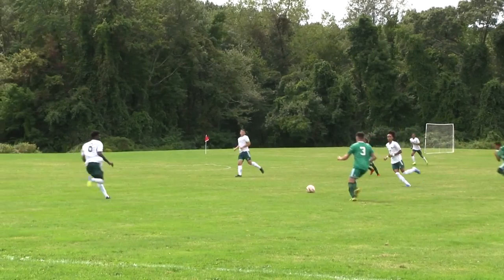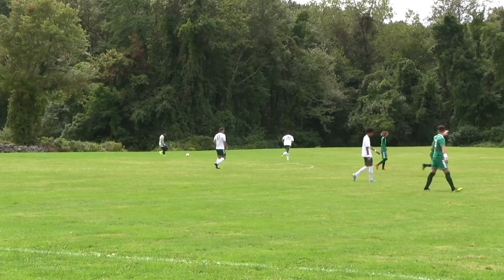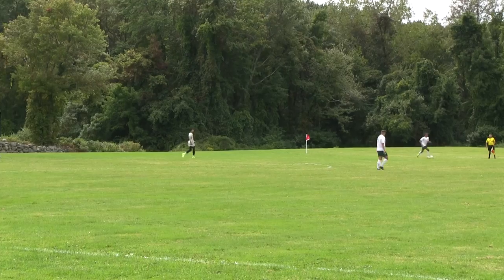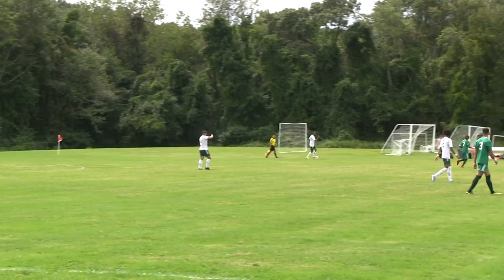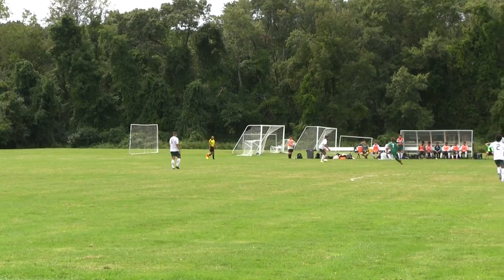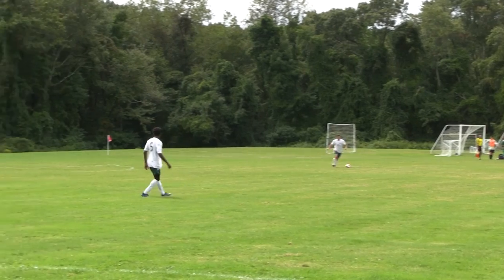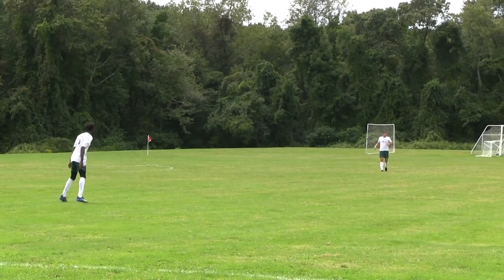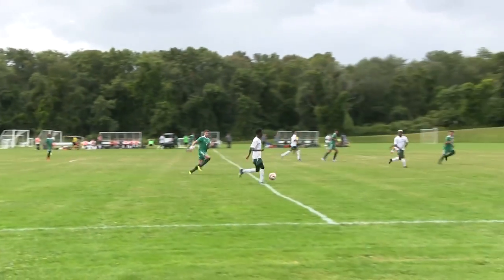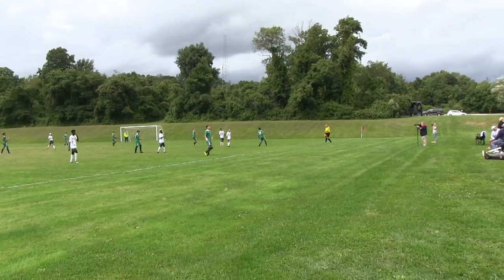Quick restart, weak pass, number 3 trying to send number 10. That's Paulo Schutz and Bradley number 7, but a little bit too far for both of them. So goalie kicks it up, trying to regroup again. See if they can get it to work this time. Nice move, playing on this near side here. Booba Joof, passing up to number 13, broke it up.